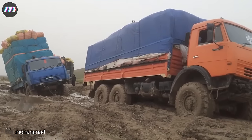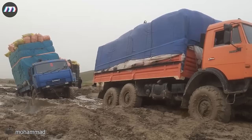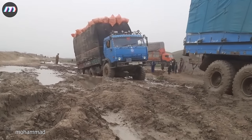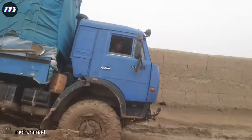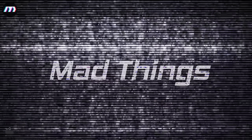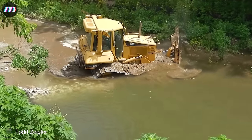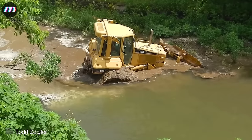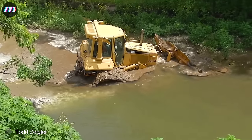You see, to get goods, drivers have to overcome many challenges. I believe every effort will pay off. Well, a swimming lesson doesn't seem to be going as planned.